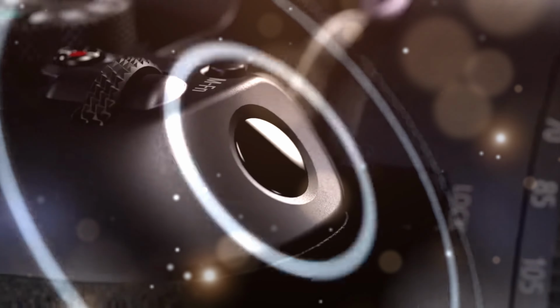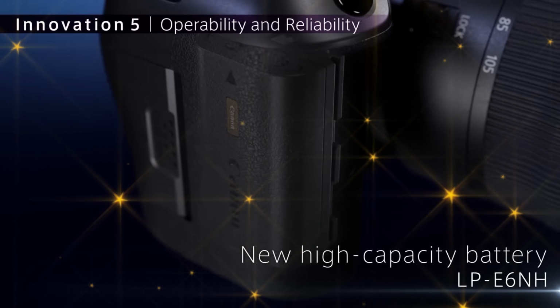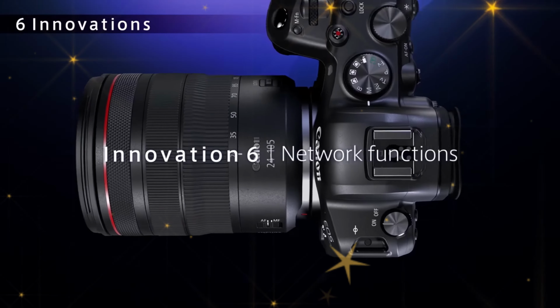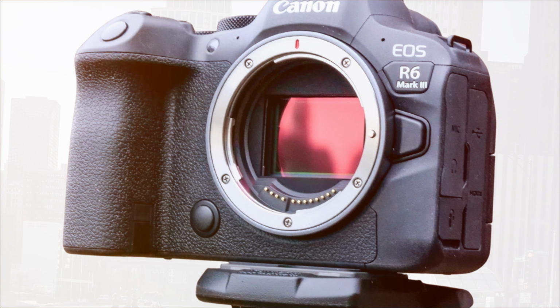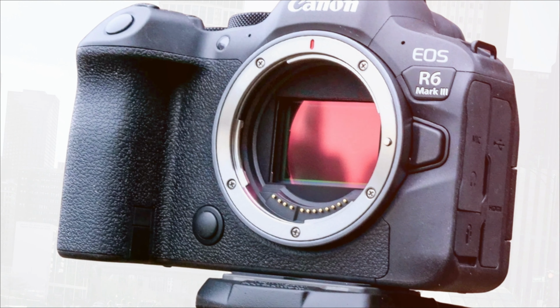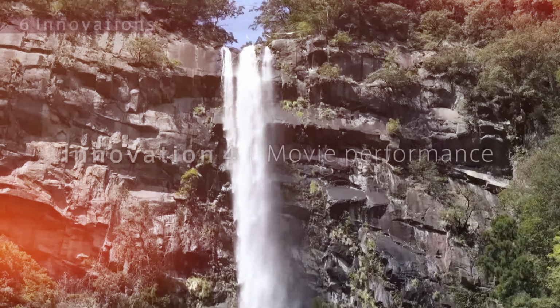The wait is finally over. 4 years, we have been stuck in a deadlock. You either bought the Sony for the autofocus, the Nikon for the value, or you stayed with Canon and prayed they would finally give us the camera we actually asked for. Well, wake up. The Canon EOS R6 Mark III is here, and it is not just an update. It is a declaration of war.